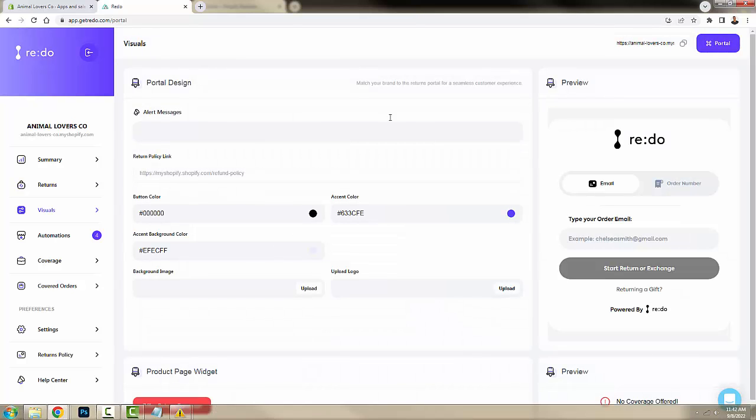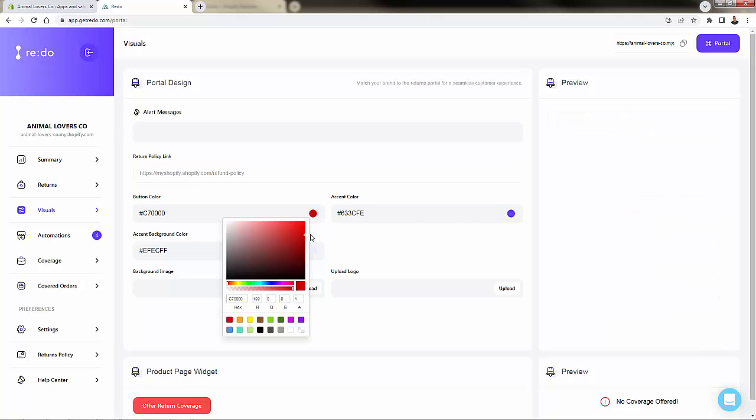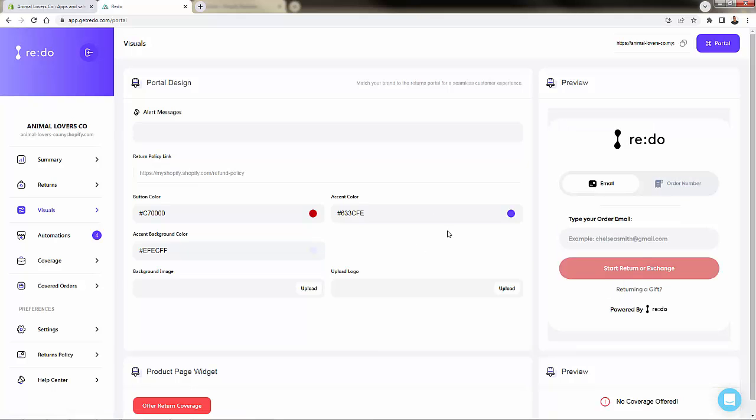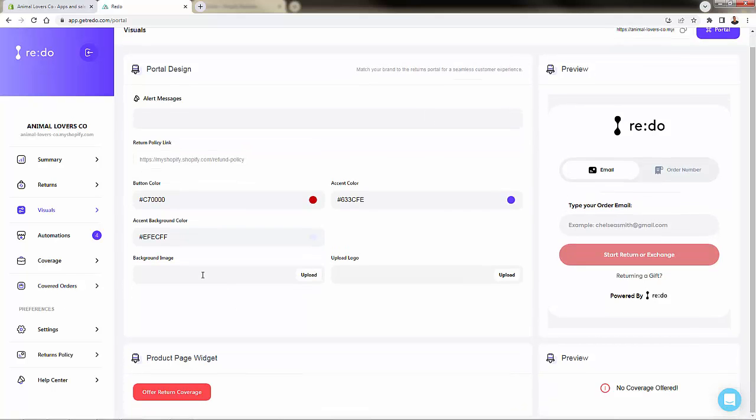Visualizations over here. When we're talking about the actual widget, and I'll show you this, this is that return or exchange process, and I'm going to show you how this works. What you're going to be able to do is actually customize the look and feel. So we want to customize this to our color scheme. We'll come over here and change the button, and you see we click right inside here. We can go ahead and change our button color, and you see it updates live right inside of the little widget over here on the preview side of things. We could really customize everything. We could even do a background image. We can go ahead and upload our logo.